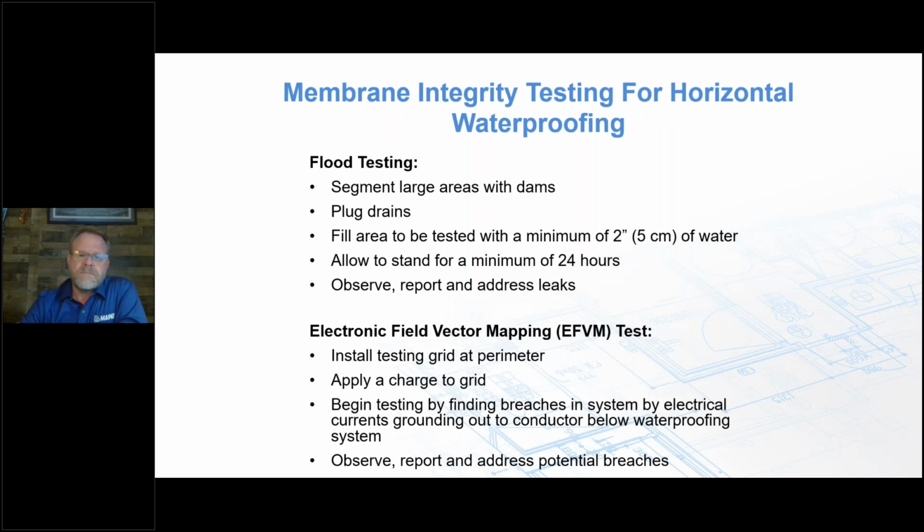building. So let's talk briefly about testing the waterproofing system for leaks once it's installed. This is probably something you would hire an outside company to do, typically a testing company. There are a couple of methods that can be used when testing is required. One of them is called flood testing, which is pretty self-explanatory. Basically, water dams are put up around the area. All the drains are plugged and it's filled with at least 2 inches of water. And then after 24 hours, the system is checked for leaks.